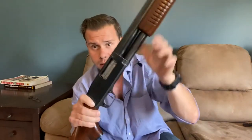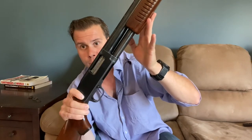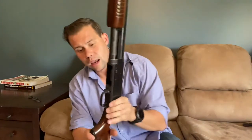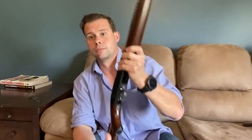Now, our safety on this gun is a push cross bolt in front of the trigger guard, which is my favorite location. It allows for very natural transition to the trigger after disengaging the safety. And our slide release is at the rear of the shotgun, which is also my favorite location. It's a very natural progression to be able to work with this gun with those things in those spots.